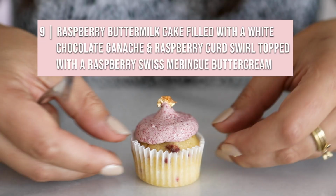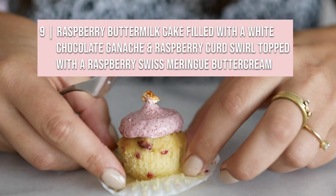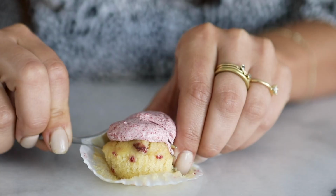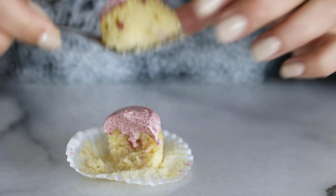Raspberry buttermilk cake filled with a white chocolate ganache and a raspberry curd swirl, topped with a raspberry Swiss meringue buttercream. This is for a real girly girl, loves pink and into her fruits. This cake combination packs a fruity punch and is perfect to complement any chocolatey desserts that you may be serving with your wedding, as opposed to just having your wedding cake as dessert.